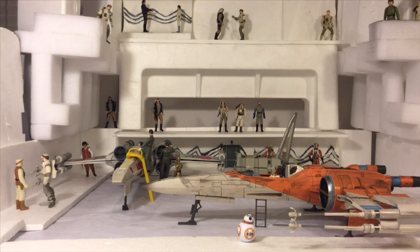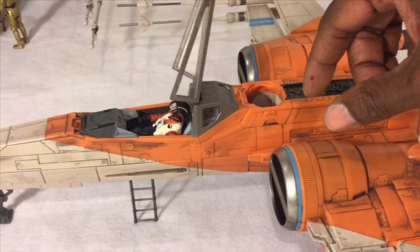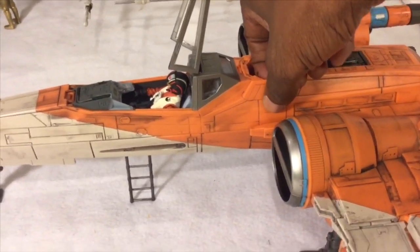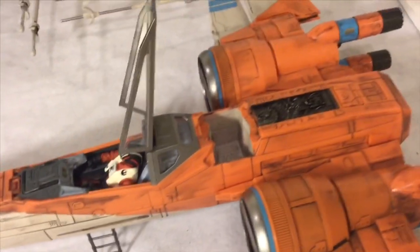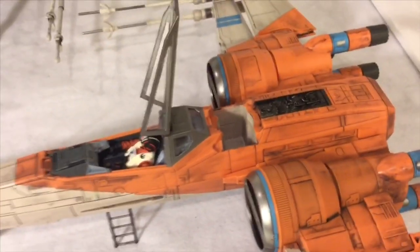All right, you guys. So we're gonna get you a look at BB-8 and the droid compartment in the Poe Dameron Resistance X-Wing, guys, so let's get a quick look. So getting you guys a look at the droid compartment, and please excuse my shaky cam here, but this piece pulls out and you can actually fit an astromech or a BB-8 unit in there.